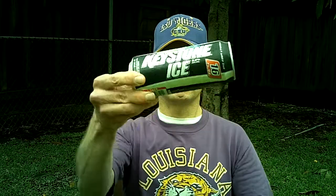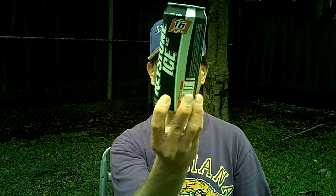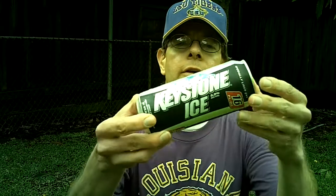Louisiana Beer Reviews, Special Edition number 11, Keystone Ice. Keystone Ice, 5.9% alcohol, was introduced by Coors Brewing Company in 1994 during the ice beer craze, which was set off by the 1993 introduction of Ice House by Miller Brewing. This beer is kosher, in case you're interested in that.